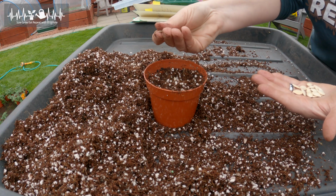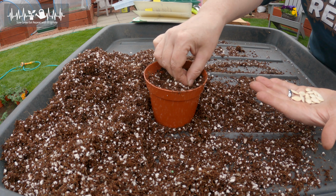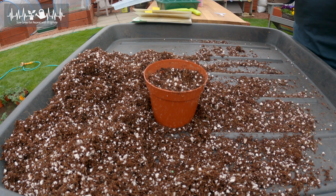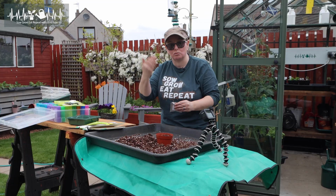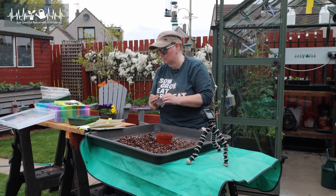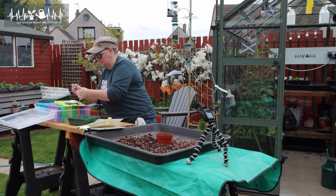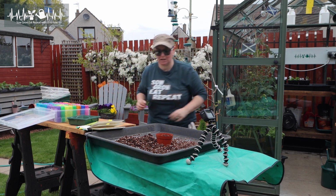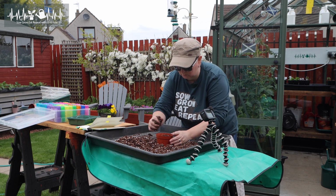These seeds, like pumpkins and what have you, I sow these, I put them on their side, and that way any excess water can run off of them. There's less chance of them rotting that way. And I actually think that's what's happened to the ones I sowed last month. I think actually they were too wet and they've rotted.